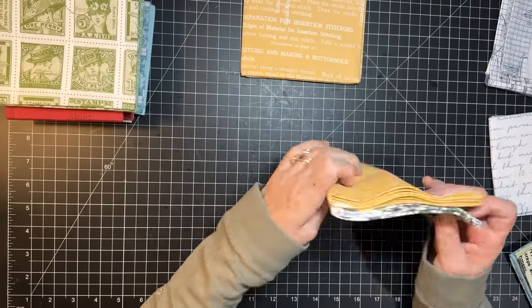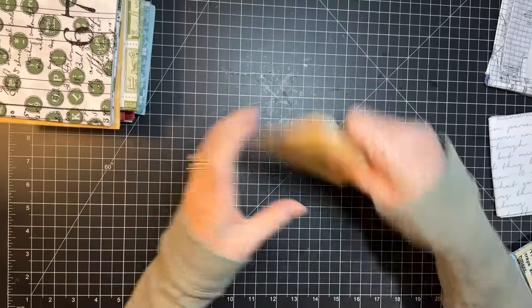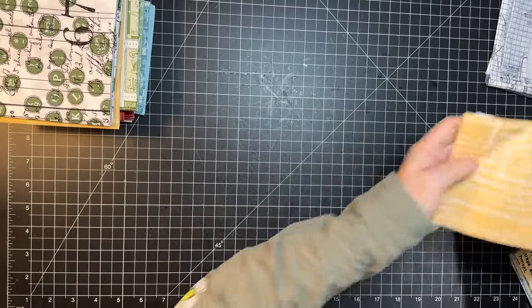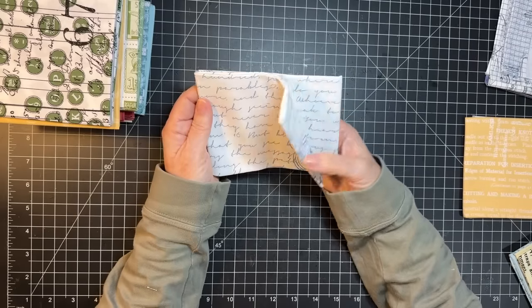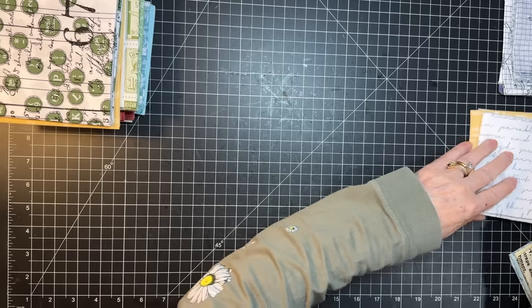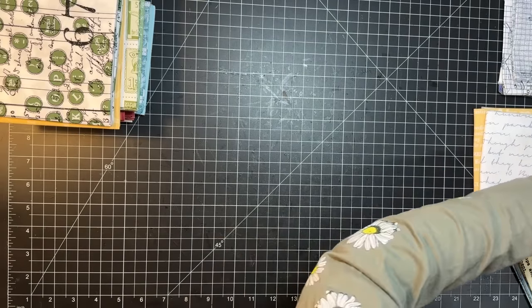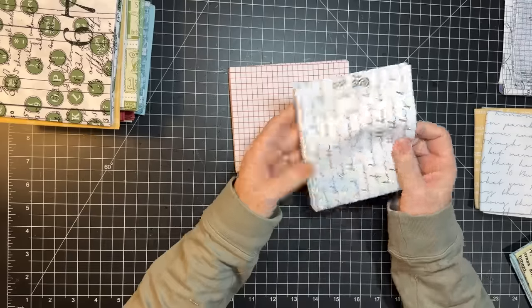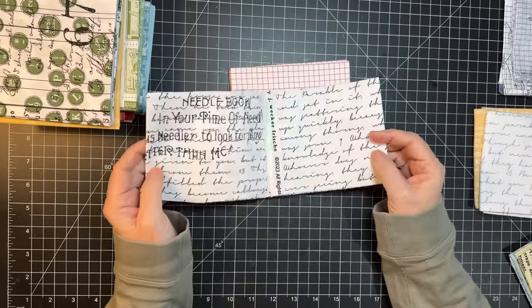I think this would go with this nicely. Okay. So that one's yet to be figured out. And this one is a blue that I have already used. So that's why. Oh, look, here's another red. And here's just some writing. That's cool.